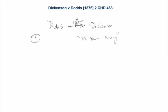So the next case we're going to look at is Dickinson and Dodds. And in this case, we have Mr. Dodds, and he offers to sell some property to Mr. Dickinson. So the offer is on the table, and the offer says, I will leave the offer open till 9 a.m. Friday. So that's the first piece of the facts that we know. Dodds offers to sell to Dickinson, and the offer will remain open till 9 a.m. Friday.